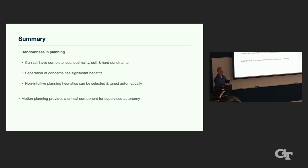We can have soft constraints, cost functions, and hard constraints. Separating out these concerns is important, so you can accurately optimize for the thing that you care about. And this tuning can solve a lot of the awkwardness that you see in atypical behavior, in my opinion, and you can actually get high quality motions with a little bit of tuning work. And this motion planning is an important building block for supervised autonomy.